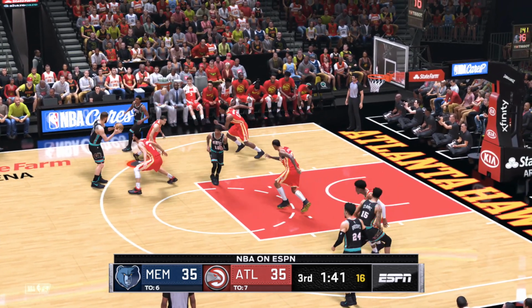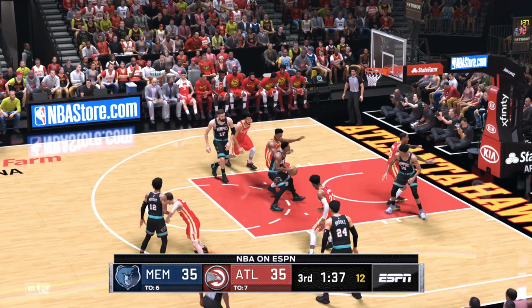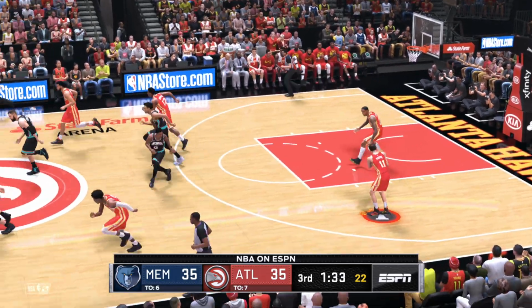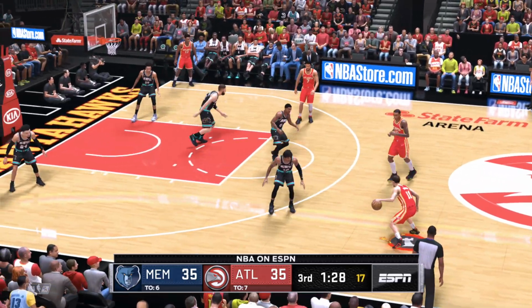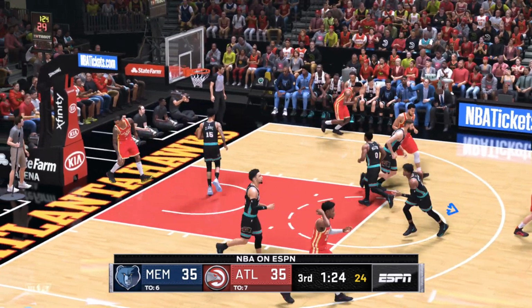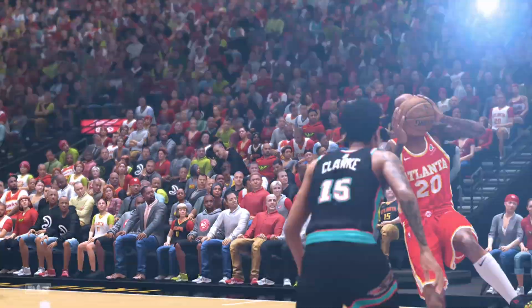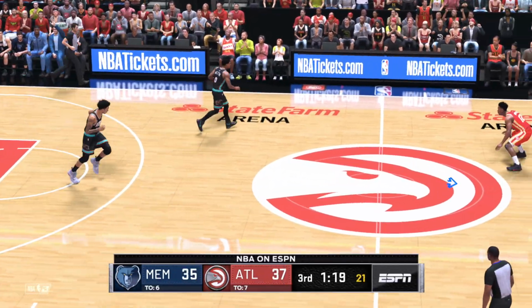This year comes in for Clint Capella, and it's Reddish in for Kevin Huerter. Memphis also making some changes. Clark, he's checked in for Jaren Jackson, and it's DeAnthony Melton in for Kyle Anderson. Now, here is Young. He's got 15. For the lead, here's Collins, and finished off by Collins. Just has a nose for the dunks. Collins up there once again. Just over 3.5 minutes through the third quarter of play now.